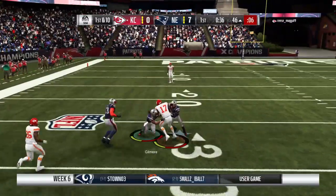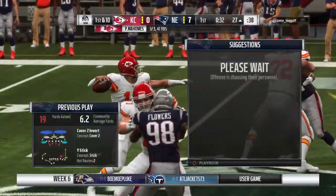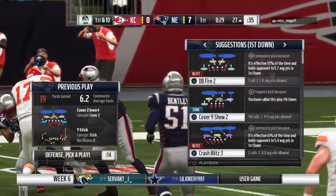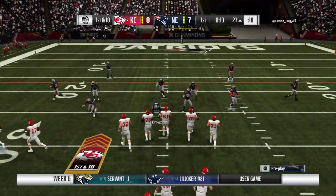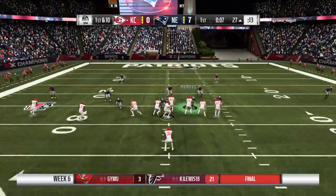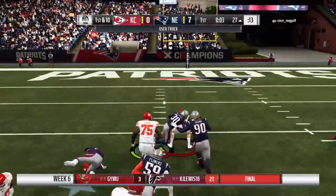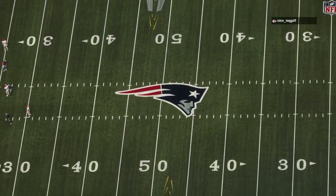It's complete to Chris Conley. And he's going to get this inside the 30. Another big gainer that time. This one goes for 19 yards. That was a nicely run slant route, and what the receiver's trying to do is make the defender think he's going upfield for a deeper route and then break it off, usually after about 3 to 4 steps, and cut towards the middle of the field. And now what he's trying to do is use his body to keep the defender away from the football and give the quarterback a really nice target.